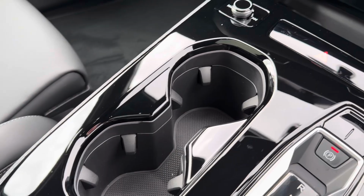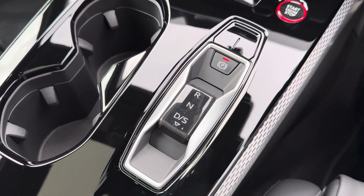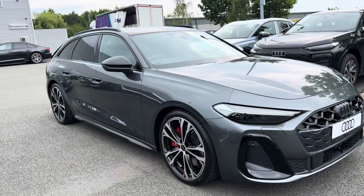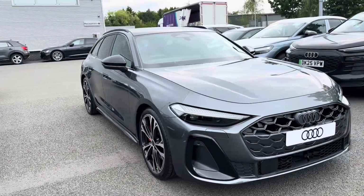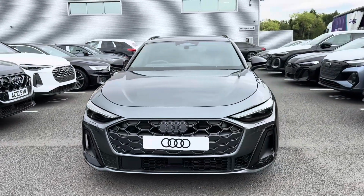Finished off with the sleek automatic gearbox, an electric parking brake, adding a modern flair to the car's profile. This brand new Audi S5 is now available and on site. For more information, call our sales team today, who'd be more than happy to help.